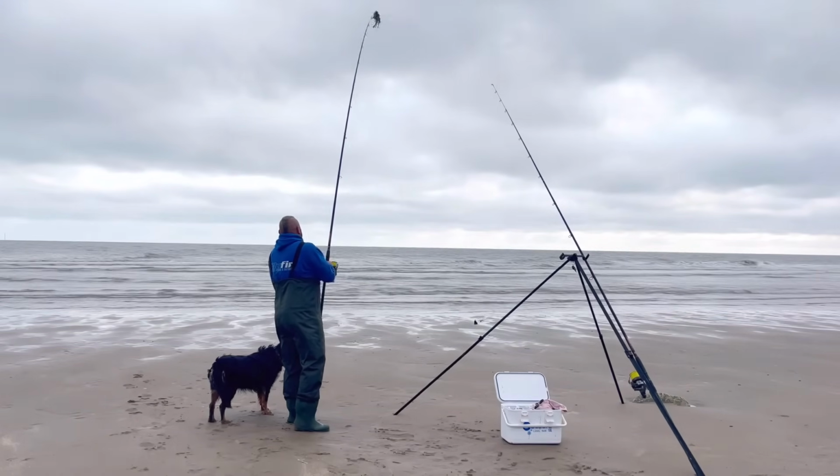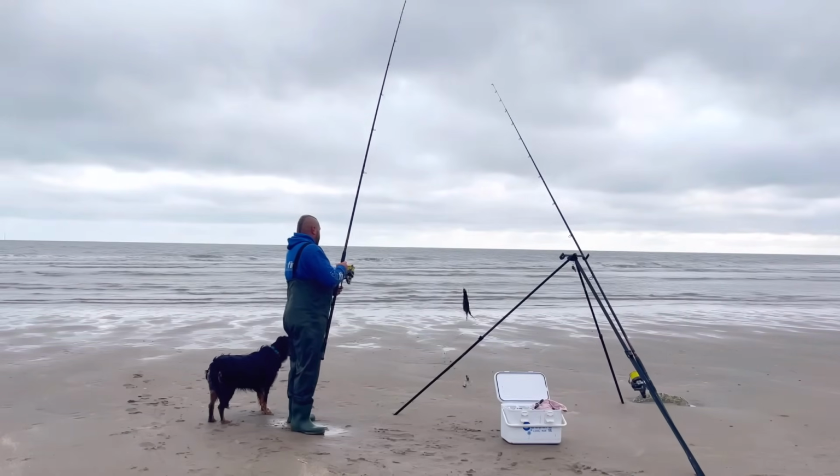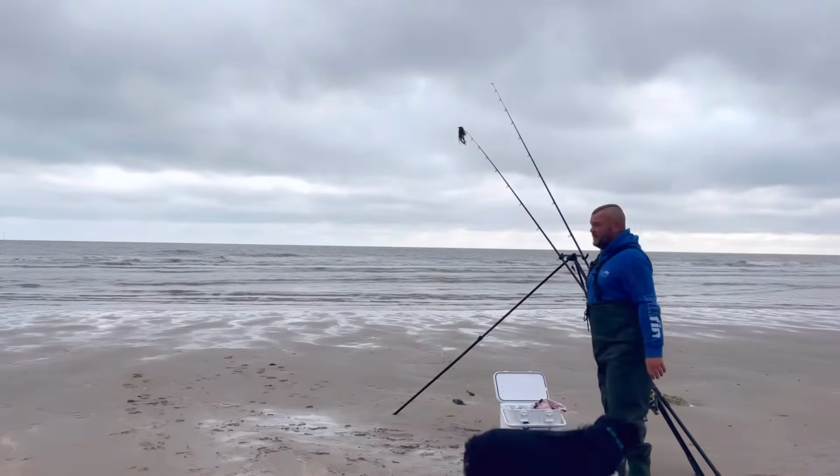Right, I'm going to wade out a bit further this time and send it a bit more because the water's dropped. The crab is just covered in weed. I'm going to clip that bait on, get the rod back out, and I'll bring you out in a minute once I've cleaned all this mess off the line.